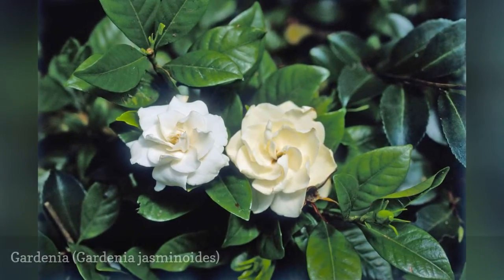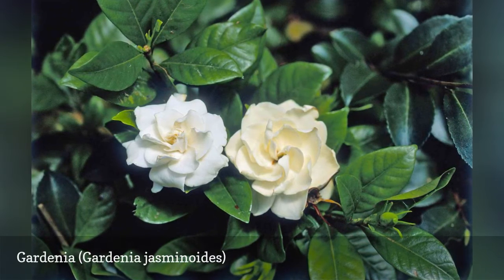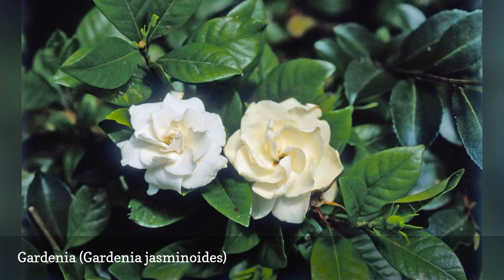Gardenias are one of the most fragrant flowers. Some people find them too strong to be near. Although these plants are very tender, they can be grown indoors, where they can be moved and enjoyed from room to room.